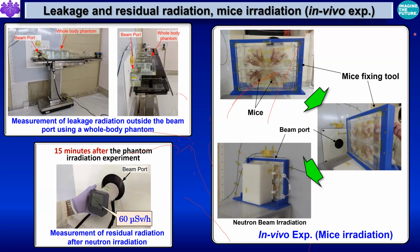And pictures on the right show multiple mice being irradiated as a non-clinical study. This experiment demonstrated that our device is biologically safe and can produce a therapeutic effect when combined with a boron drug.